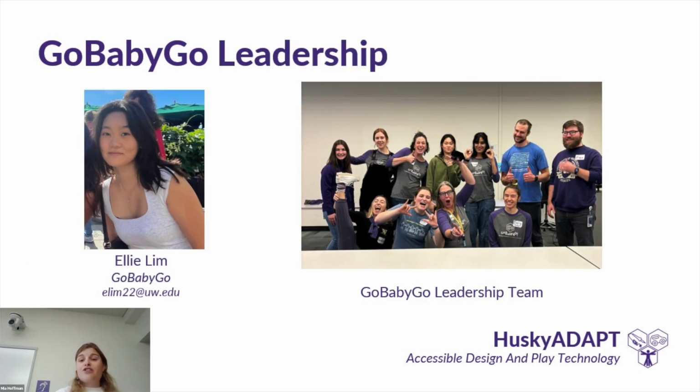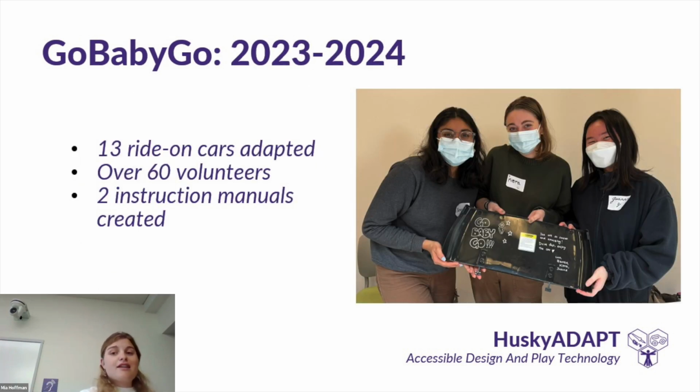And I want to introduce our Go Baby Go leadership. Got 2 of our Go Baby Go team members. Where's Ellie? Ellie's raising her hand. And we have some of our Go Baby Go leadership team here as well, to answer any questions you guys have on this. In this past academic year, they adapted 13 ride-on cars over 2 workshops. The tech team helped create 2 instruction manuals, and they had over 60 volunteers. So let's give them a hand.